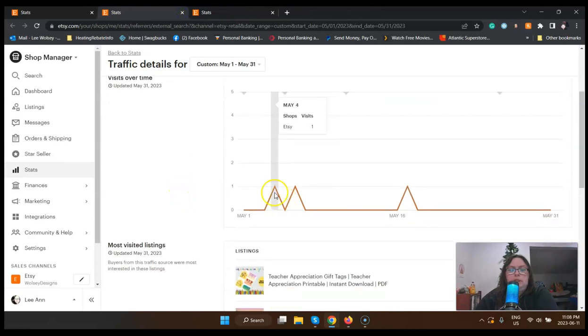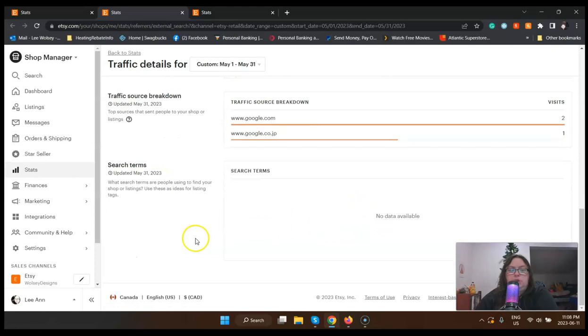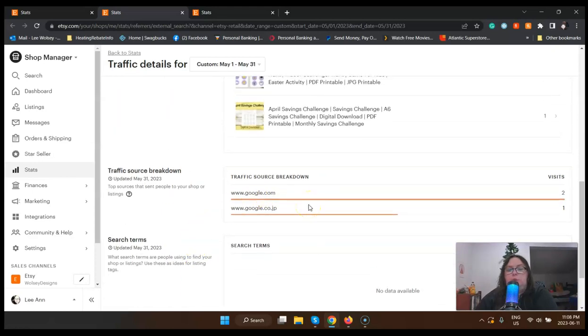Etsy marketing SEO has ups and downs in places. It doesn't show the search terms, but it shows the traffic source. Two came from Google and one from google.co.jp, whatever that is. I'll be honest, I don't know what that means, but it's there.